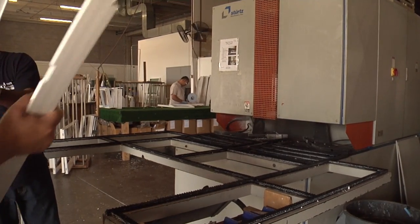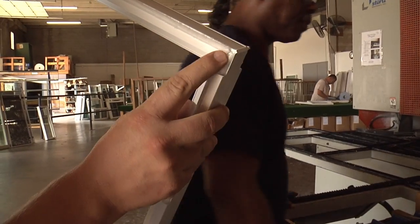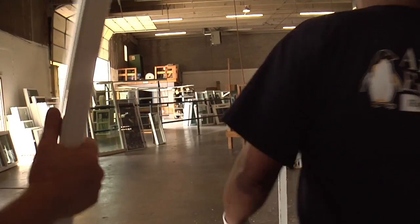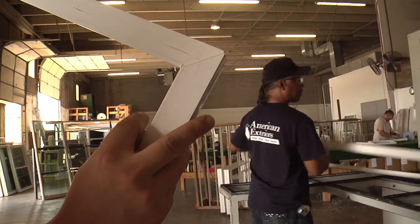We saw the before the clean, and this is the after clean. It's taken off the edges. It's given us a clean corner.